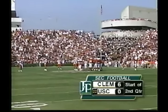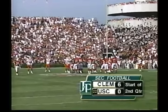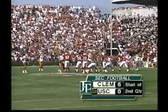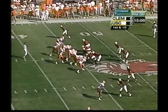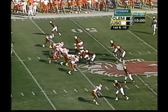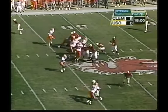Well, so far, Woody Dantzler touchdown pass to Curry, 54 yards on the second possession of the game. That's our only scoring. Clemson 6, South Carolina nothing. They did miss the extra point, and it was a long extra point because they were penalized before that. Start the second quarter. First and 10, South Carolina at the Clemson 45.